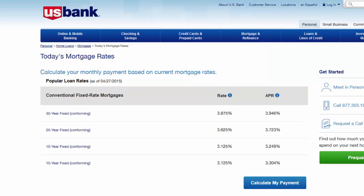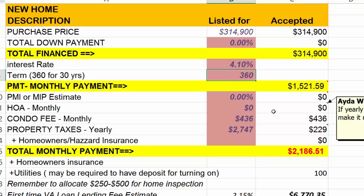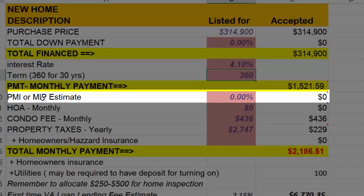And if you're confused about what these mean, give us a call, or if you're looking for a lender as well, we can refer you to different lenders that we network with. So for the purposes of this demonstration, I'm just going to put 4.1%, and you can see how the different interest rates actually impact your PMT, which is your monthly payment. The PMI or the MIP is the private mortgage insurance or mortgage insurance premium estimate. Sometimes these could be as big as 1%, and it really depends on the type of mortgage that you're getting. So since we're doing the first one for a VA loan, we're not going to be putting a PMI or an MIP.